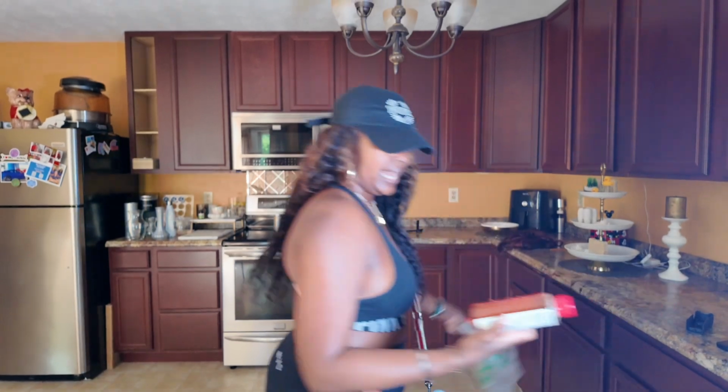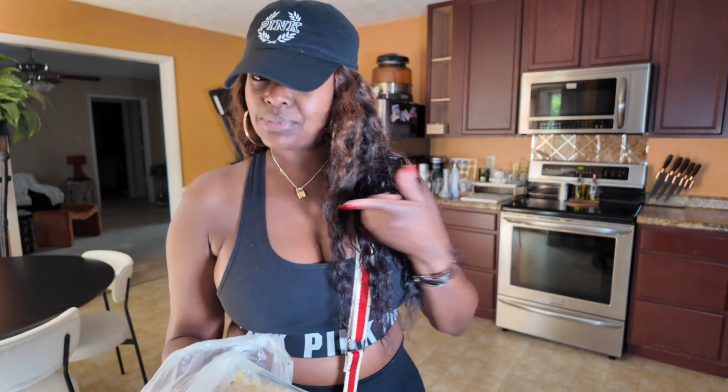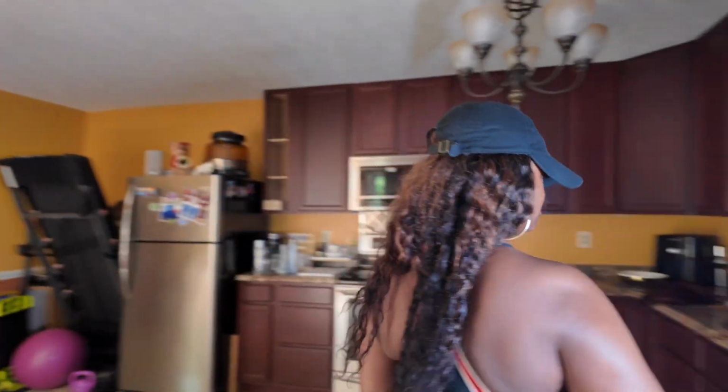Lord have mercy. I got some cucumbers and two salad kits. And I had ran out of hot honey sauce that I had got from Trader Joe's. So I got some hot honey sauce. And while I was looking, I was going to make some chicken, but I seen they had these chicken skewers. So I'm about to cook these in the pan real quick. They're already seasoned and everything. So I ain't got to do nothing.